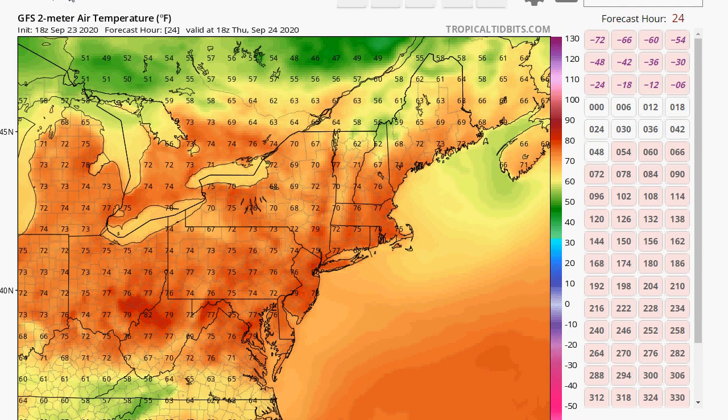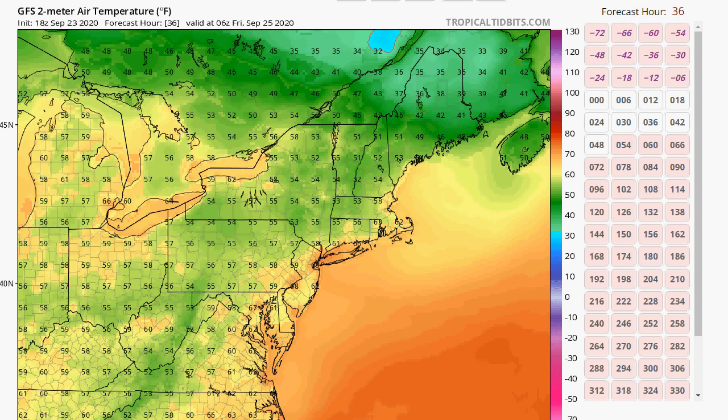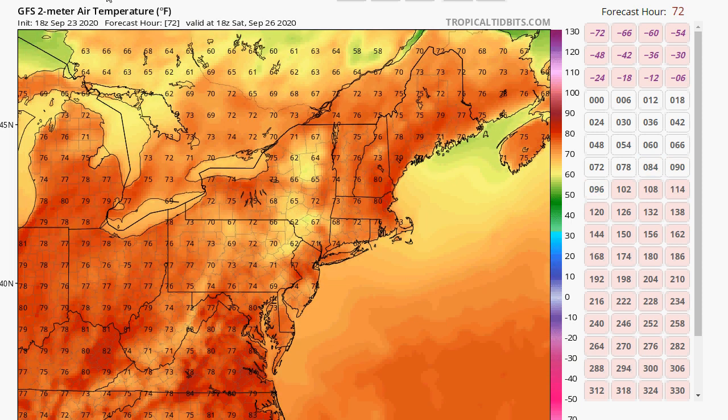So here's tomorrow's temperatures, and it will be in the upper 70s to probably 80. It was warmer today than predicted, so it could be 80 again. It depends if we see a sea breeze or not. We'll have to look at the wind direction for that. And it'll be near 80 again on Friday, so we're going to be above normal.